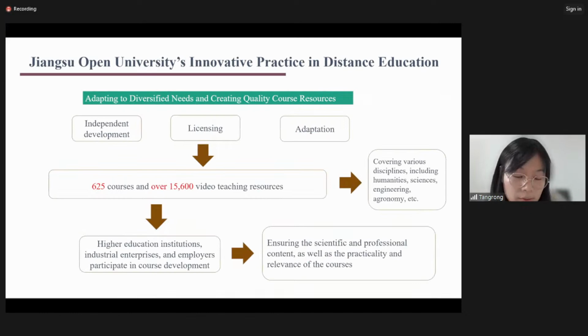Under the guidance of the course quality standards, we have developed high-quality education resources that meet the diversified learning needs of learners through various means of developing new courses, such as independent development, licensing, and adaptation. Up to now, 625 courses have been developed and launched, and over 15,600 video teaching resources have been developed covering various disciplines, including humanities, sciences, engineering, and agronomy. Via these courses, the needs of learners at different levels and from different backgrounds are fully satisfied.